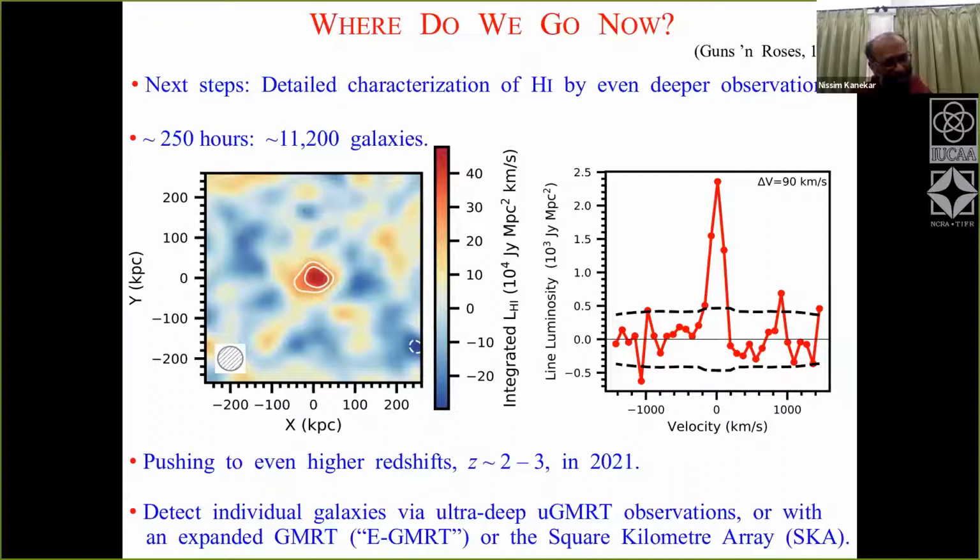The next thing that Aditya is doing is to push to even higher redshifts. Because remember, we are right now at a redshift of 1, covering 0.75 to 1.4, but the epoch of galaxy assembly goes from 1 to 3. We would love to push to redshifts in the middle of the epoch of galaxy assembly, 2 to 3, and we can do that with the uGMRT using the band 3 system, 250 to 500 megahertz. And the observations for this have actually begun about 10 days or so ago. And we'll be doing this over the next couple of years.